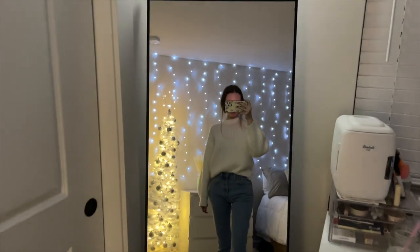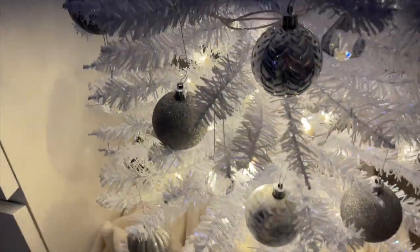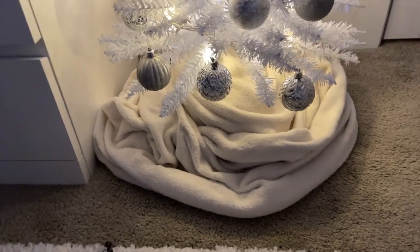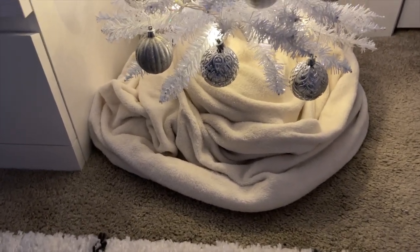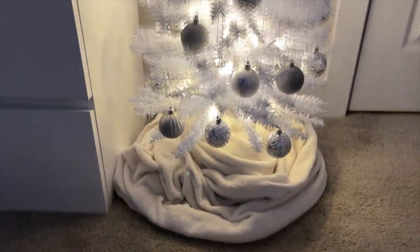Even in the mirror. Also, I just added the blanket at the bottom, kind of as a tree skirt, and I'm really liking it. So I don't think I'm really going to buy a tree skirt because I already have this. So I love it so much.